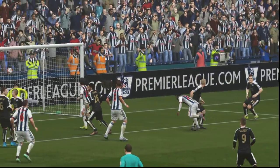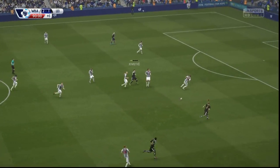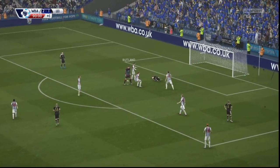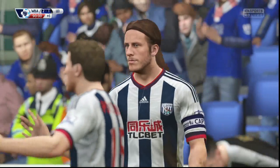90 minutes in, we have one last chance to try and salvage something from this game. Holtby into Jovetic. Keeper comes out and gets there, but the referee blows for a penalty. Pulls it up in the 90th minute. Big decision. And to be honest, it's a red card as well.